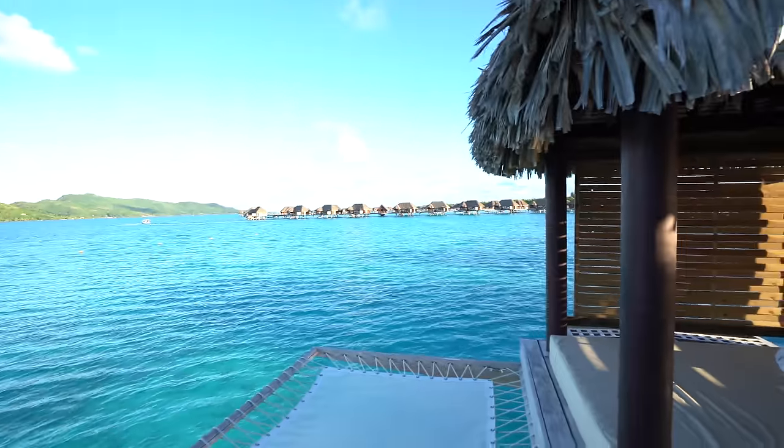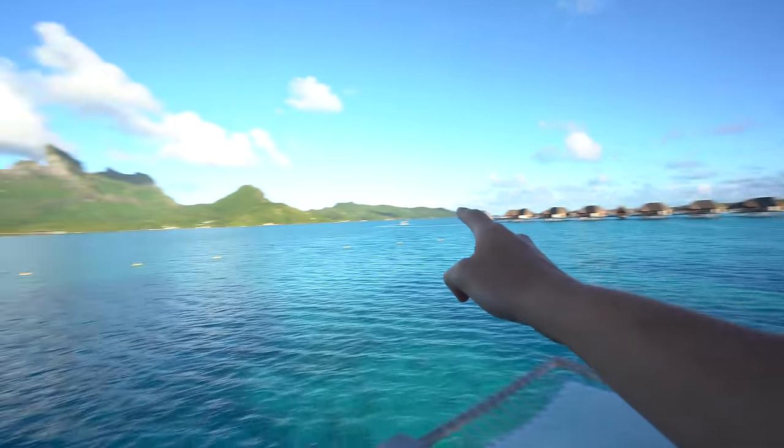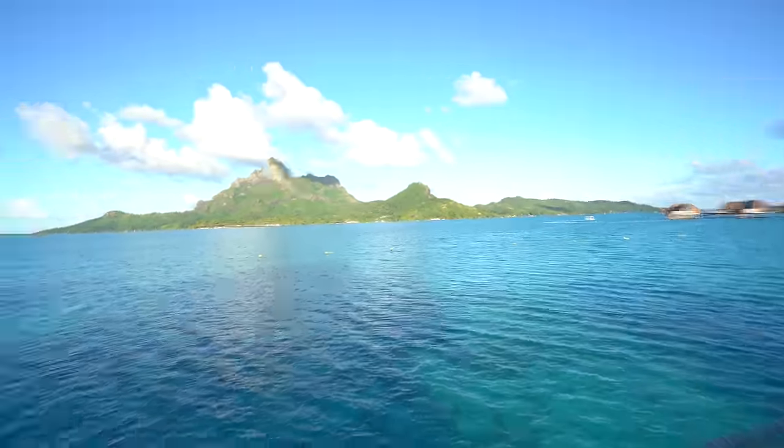I believe we are going to be taking a taxi or a shuttle from the Four Seasons, going straight across to a no base. And then from there, we are going to be renting a car for a few hours. We're going to drive around Bora Bora, which I think takes like 25 to 35 minutes. I'm not sure exactly how long it is, but we're just going to kind of drive around.